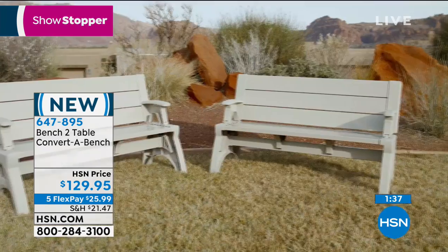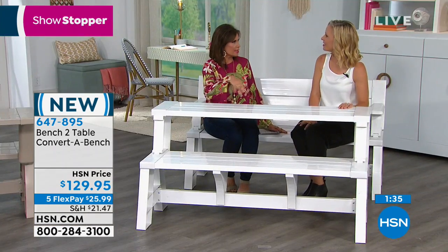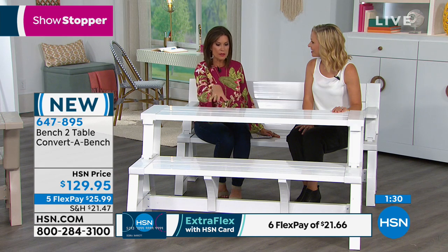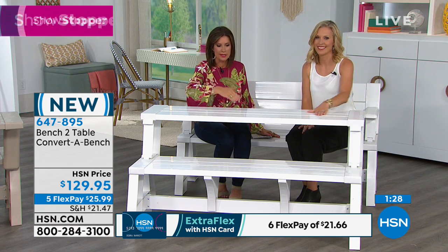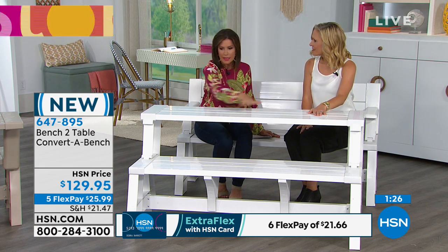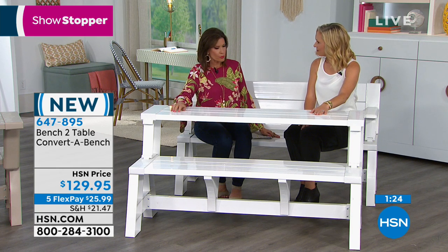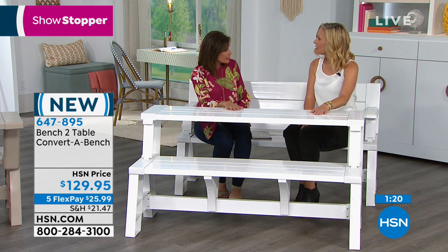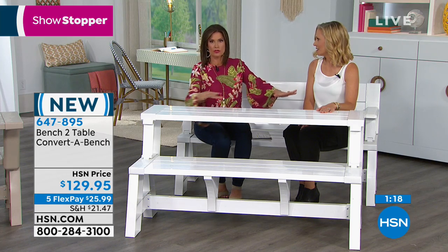Funny, I was just thinking that I have a friend who has a basement that she's made into a playroom. This is great, even indoors. Yes. I would use this indoors because you have that option, again, as a bench and then turning it into a table. And look at how many kids could sit here and do your projects. And if you are a crafter, this is a great little crafting table because it's going to hold so much stuff.